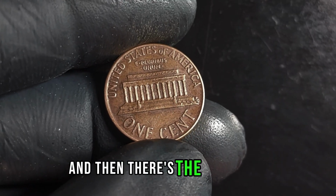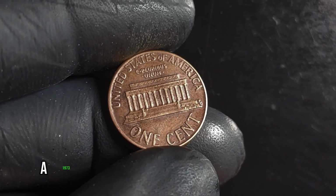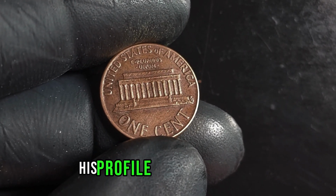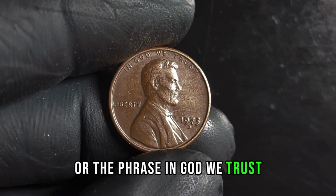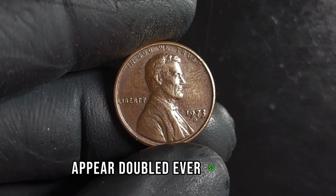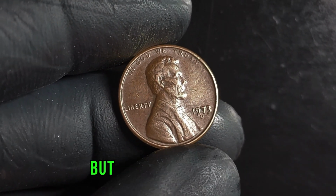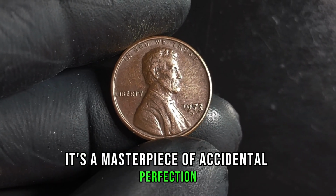And then there's the Holy Grail, the elusive double die obverse variety. A 1973 D penny where Lincoln's features, his profile, the word liberty, or the phrase "in God we trust," appeared doubled, ever so subtly. At first glance, it looks like a blurry strike. But under magnification, it's a masterpiece of accidental perfection.